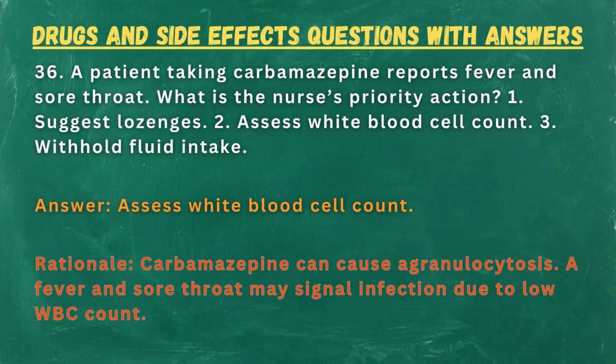36. A patient taking carbamazepine reports fever and sore throat. What is the nurse's priority action? 1. Suggest lozenges. 2. Assess white blood cell count. 3. Withhold fluid intake. Answer: assess white blood cell count. Rationale: carbamazepine can cause agranulocytosis. A fever and sore throat may signal infection due to low WBC count.